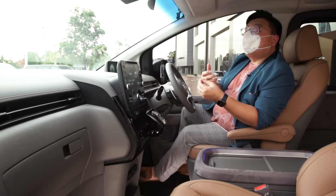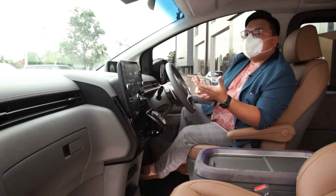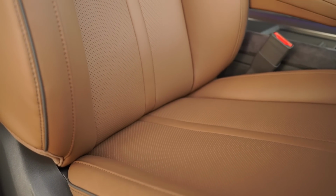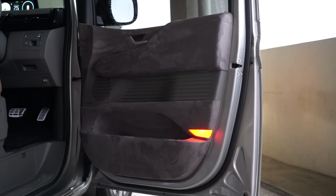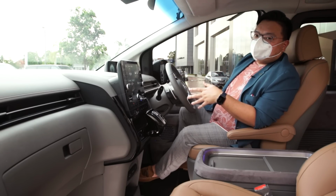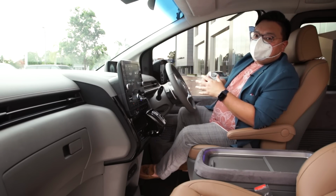Build quality feels surprisingly good, and the top left part of the dashboard is nice to the touch as well. Beyond that, the mix of material over here is really outstanding. First of all, the seats are covered in a really nice and smooth Nappa leather, and the top headlining, that's suede, together with the entire door card. This is the first time I've seen entire door cards covered in this material. While I'm not sure if I can stand the messy look of it, I think it feels glorious.